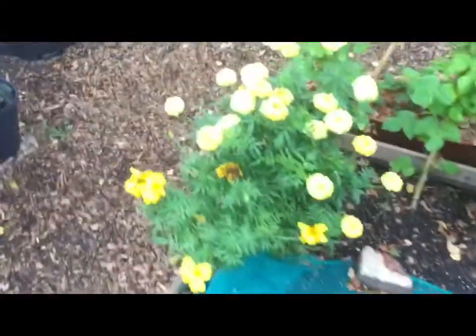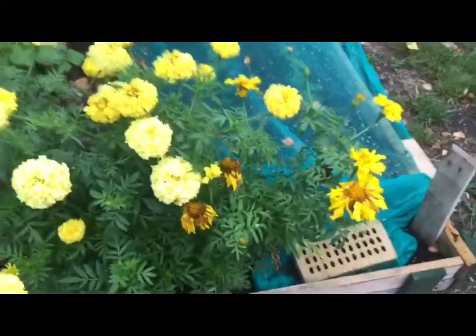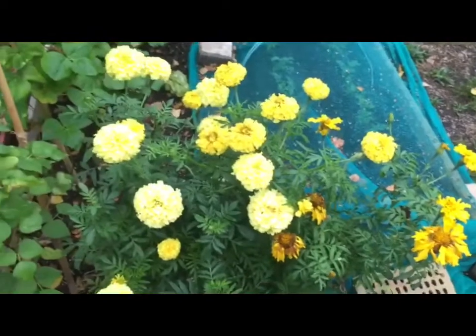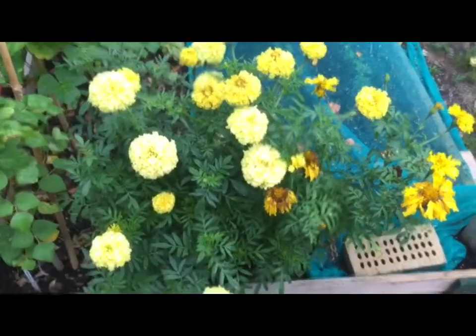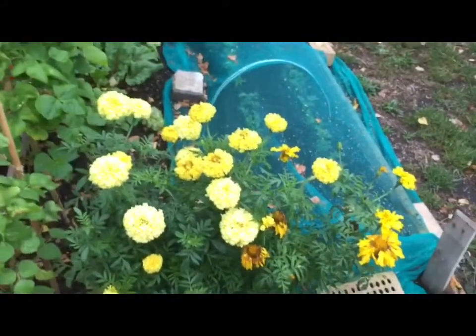The carrots are doing quite well as well. I have actually earthed them up a little bit because they were quite loose. So I built up the soil around them so they're not flopping over all the time, but they seem to be doing quite well. And the marigolds are, whoa, bright, I know, but a couple of them need deadheading. I think I've put too many in there. There's about four in there, but really I could have put like two. But never mind, it's quite nice.